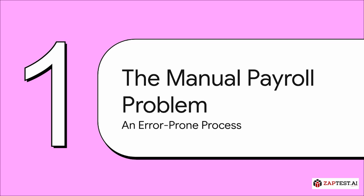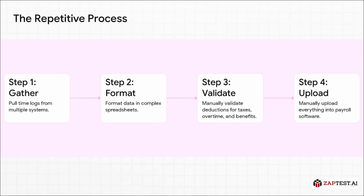First, we need to break down exactly why doing payroll by hand is so fundamentally broken for so many businesses. It's this soul-crushing, repetitive cycle. First, you gotta pull time logs from all these different systems that, of course, don't talk to each other. Then comes the real fun, the spreadsheet gymnastics, right? Trying to format everything just so. And after all that, you have to manually check every single deduction for taxes, for benefits, before you finally upload it and just cross your fingers, hoping you didn't miss anything.